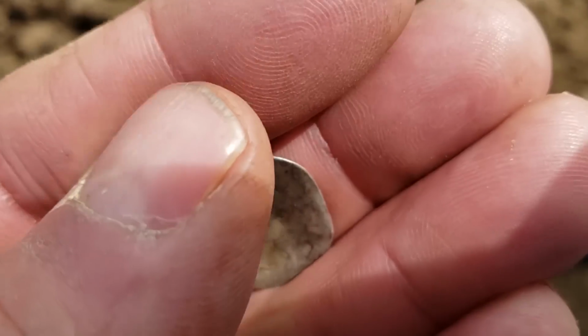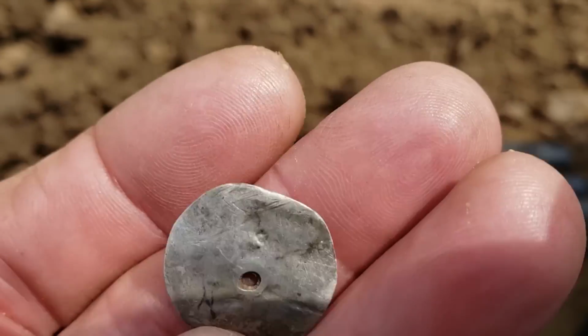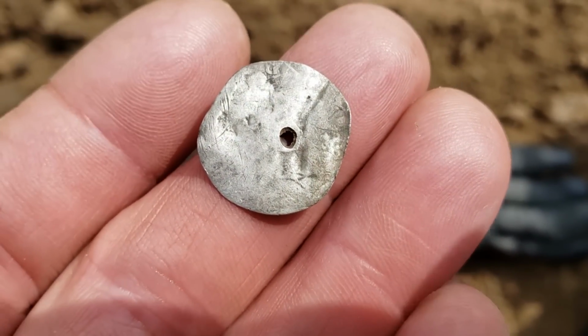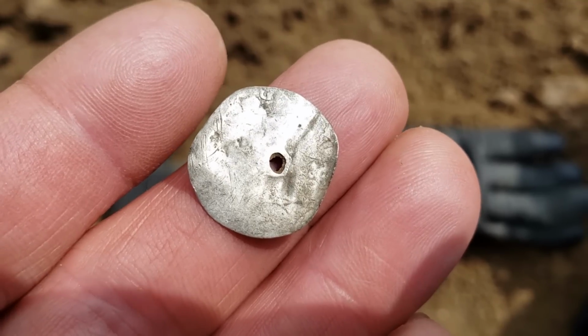That side don't have anything, I could tell. This side has a little bit of stuff. I wouldn't even, I don't know. But it's cool. No matter if I can ID it or not, I still like it. That is awesome.